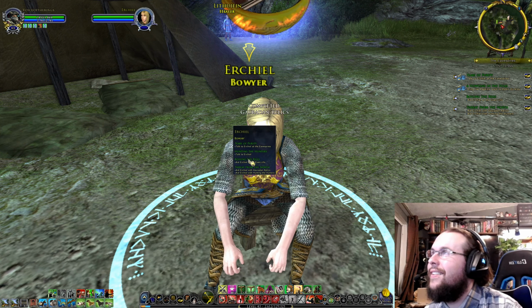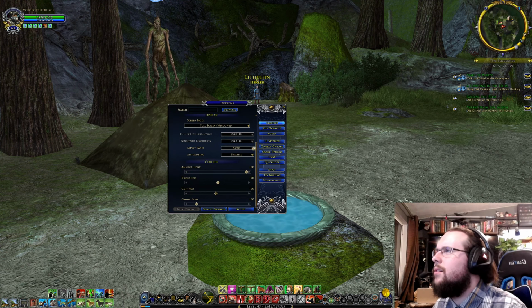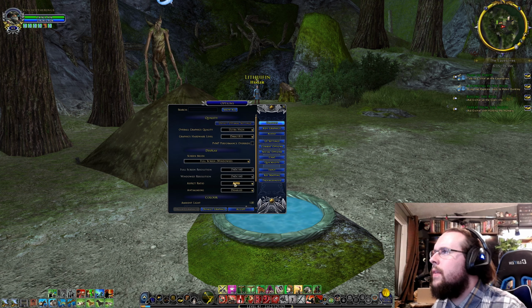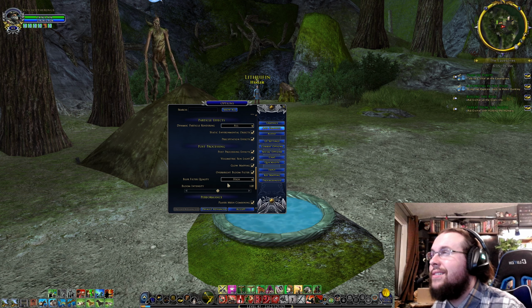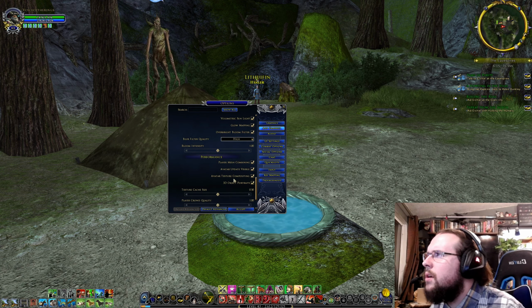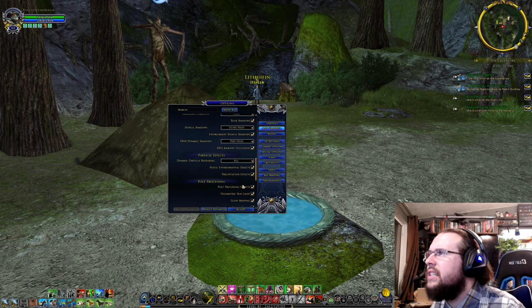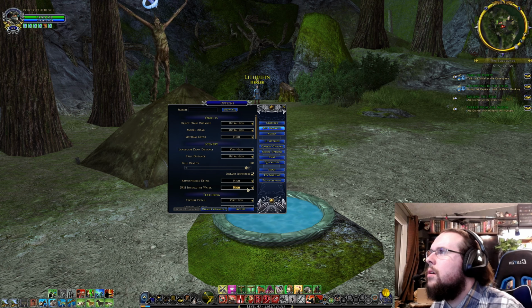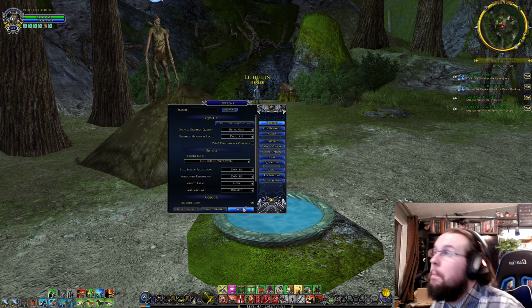Oh, and we leveled up! Woohoo! We're level 43, and if you wonder why the tree didn't show up, it's because I actually turned off a certain setting in here, which I could turn back on. I turned off post-processing effects, I believe, because... Wait, where is it? I thought I turned it off. Maybe I didn't turn it off. Looks like it's there to me. I'm not sure why that did that then.